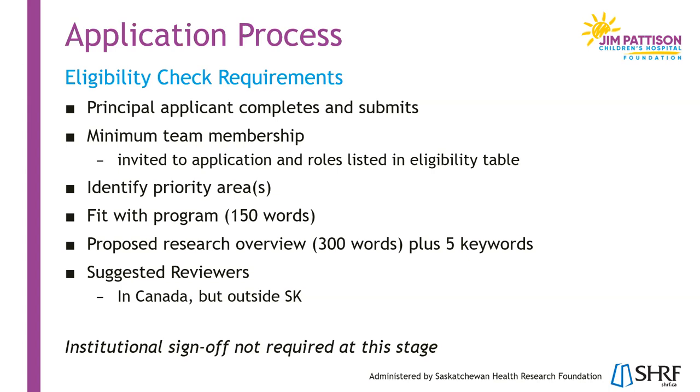Then we also ask for a proposed research overview, which is more or less an abstract of 300 words, plus 5 keywords. And those two sections there, that is for SHRF to identify the area and expertise we will need on our review committee to be able to assess your application.